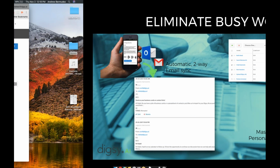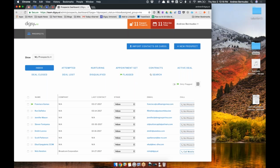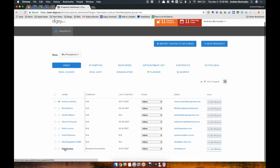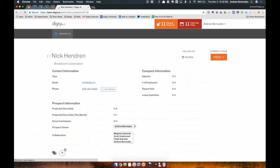So I want to make sure that you know how to do this. This is pretty easy. Here's my Digsy AI interface that you all have. For example, I'm going to click on Nick right here.